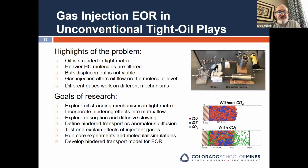Different gases may trigger different mechanisms. So our goals here, first of all, to find out stranding mechanisms in a tight matrix, and then we define it as a hindering process, which basically keeps the oil stuck in matrix. So we try to incorporate this hindering mechanism into our modeling. And then we try to explore absorption and slowing of diffusive mechanisms by using experimental and modeling techniques. And in the end, our objective is to come up with a complete hindered transport model for enhanced oil recovery. Next slide, please.